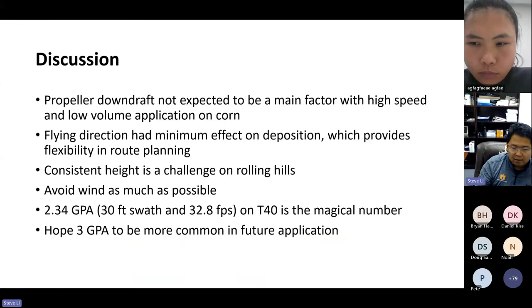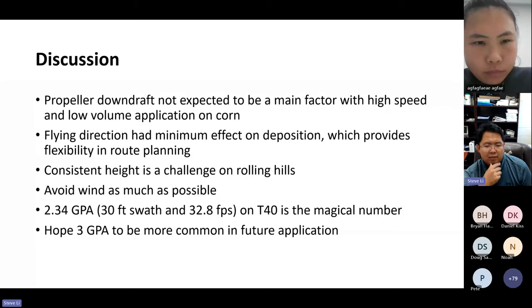Again, propeller downdraft, I don't expect it will be a main factor when you spray at a very high speed, 20 to 30 miles per hour, using 2-3 GPA. It doesn't even blow the petri dishes off the peanut canopy. So it's not going to do you much good if you're hoping to use the wind to blow droplets into the canopy. Flying direction had a minimum effect.